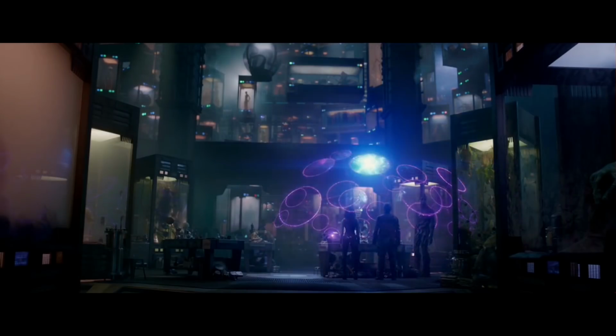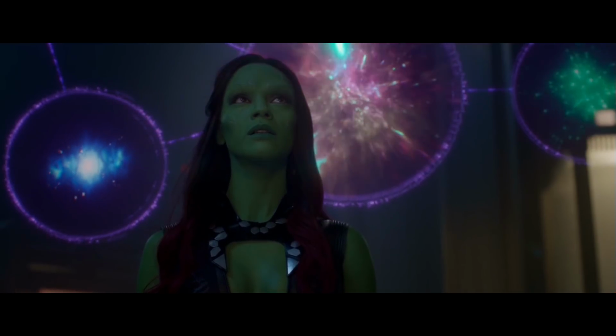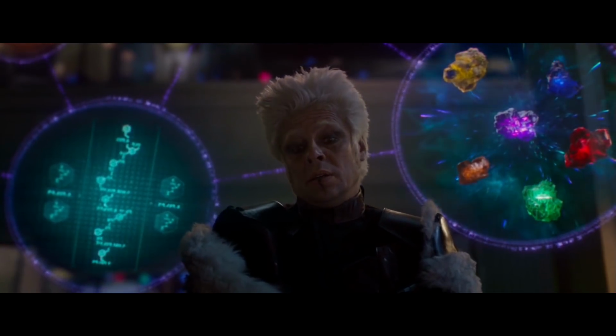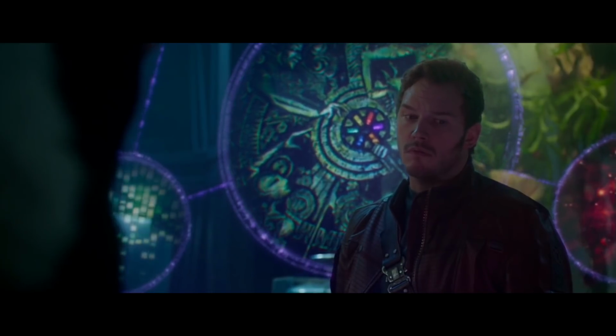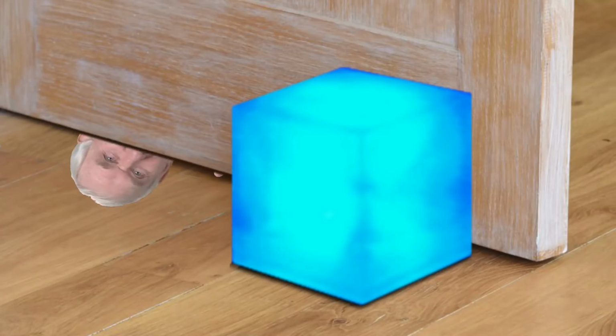As explained by the Collector, before creation there were 6 singularities, and then the universe exploded into existence. It was apparently pretty colourful from what we can see in these somehow recorded images. In the remnants of this, 6 stones were forged, one of which being the Space Stone, which was placed inside a containment chamber, a cube, presumably to make it harder to lose, which did not work, and also now it could prop open a door.